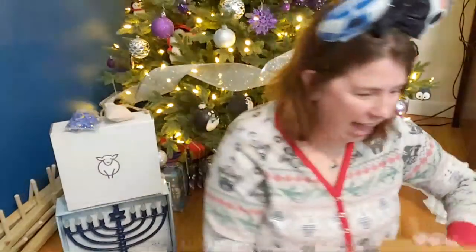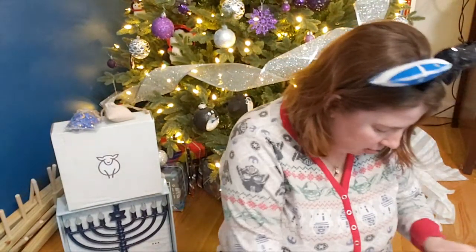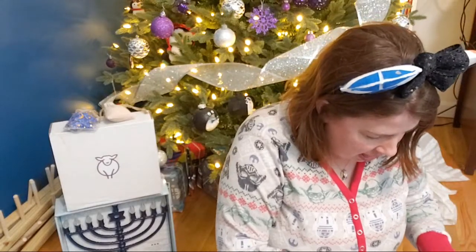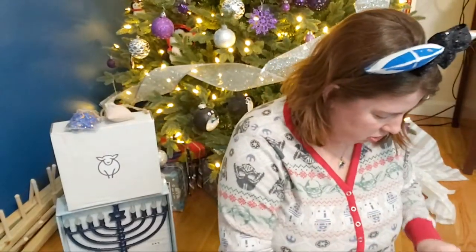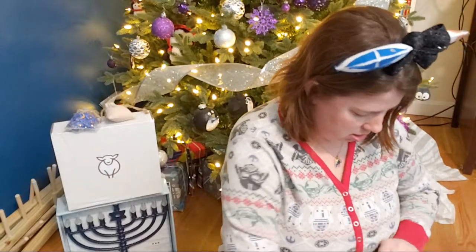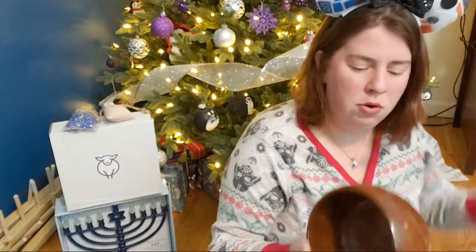Ooh! It's a wooden yarn bowl. Let's open this up. Okay, I almost lost my box cutter. The jammies are from Hanna Andersson. Oh, this has a nice heft to it. Oh, this is beautiful. This has a good weight to it.